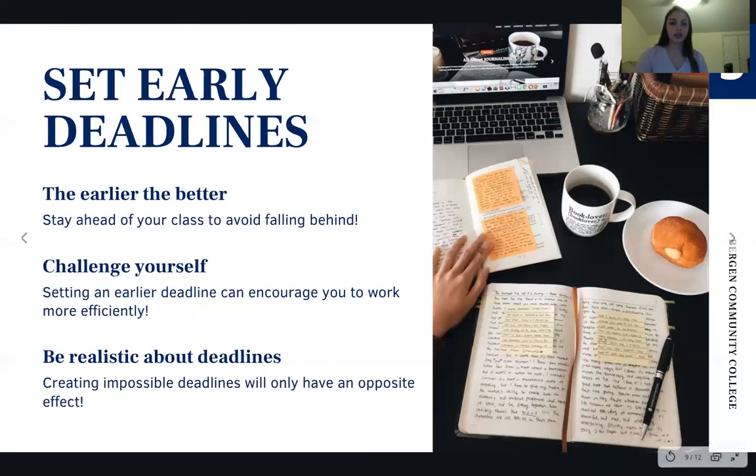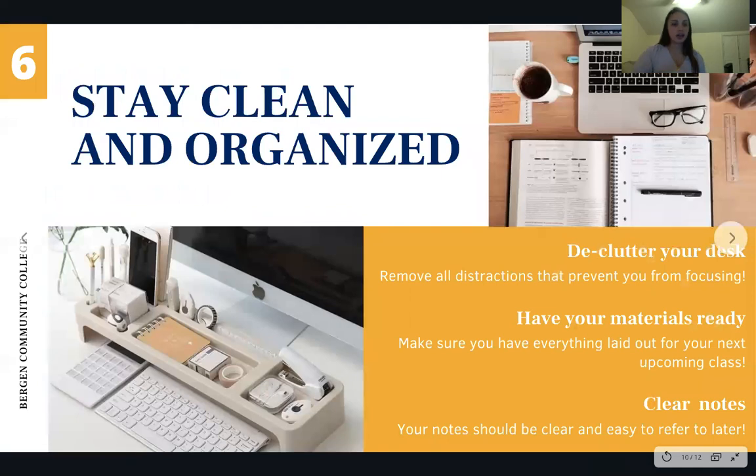And then, good. Our next tip is to stay clean and organized. Let me move myself so that you can see the last tip. Stay clean and organized, guys. You want to stay clean and organized.